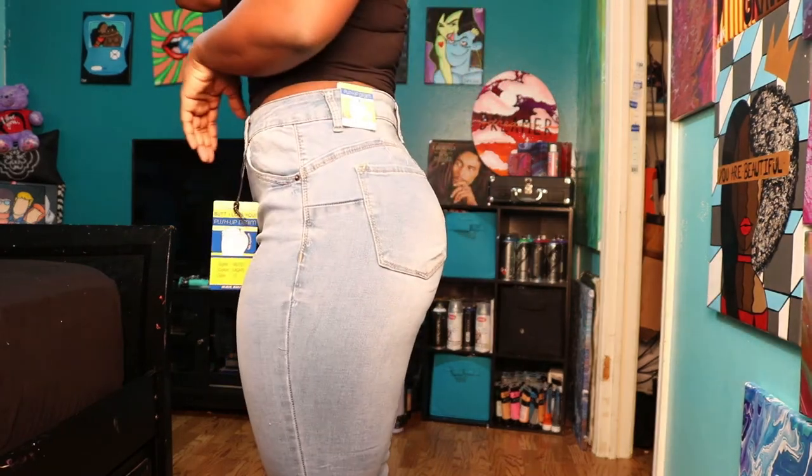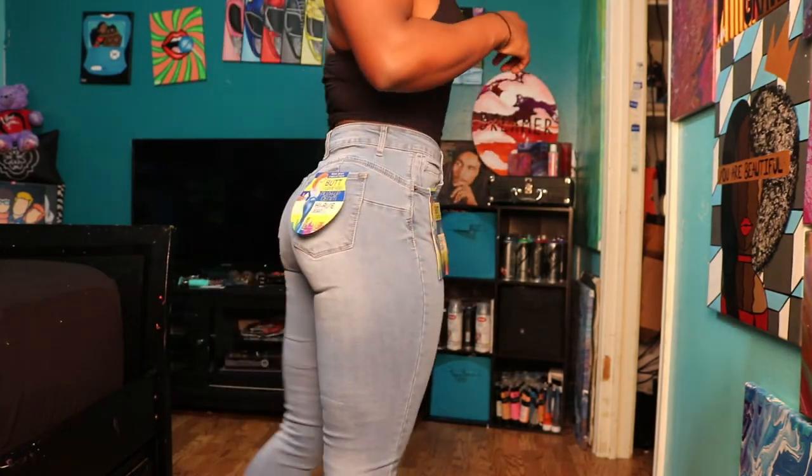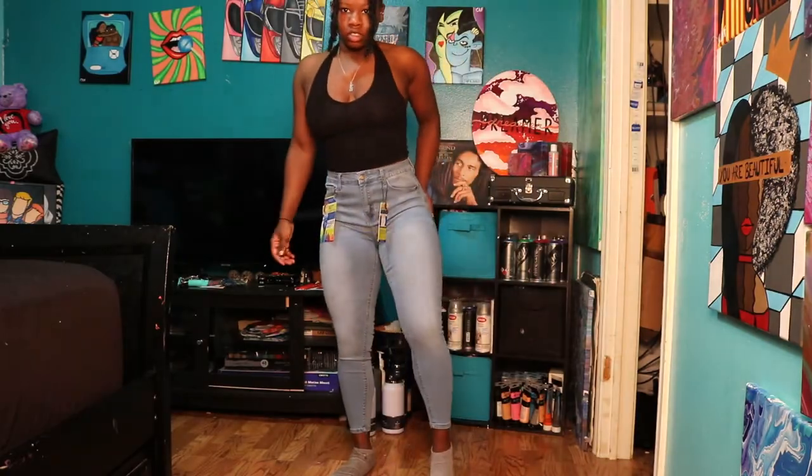And also, these jeans right here, look at that booty. It makes it look juicy right there. It plumps it. Like, those jeans just were beautiful to my body. I was like, yes.